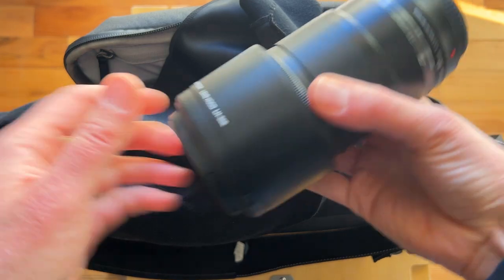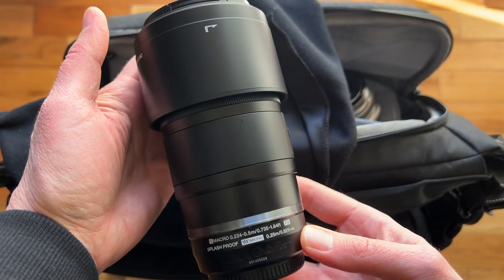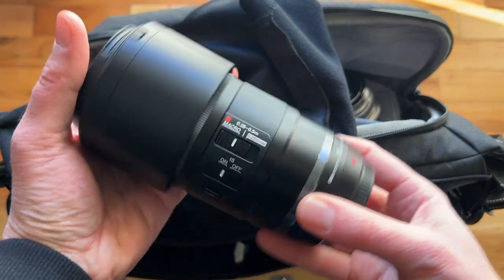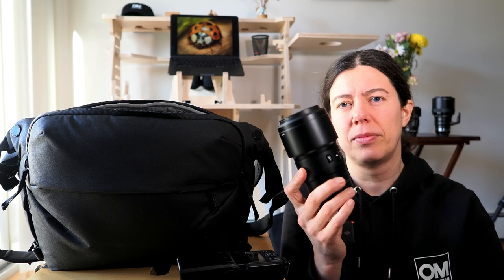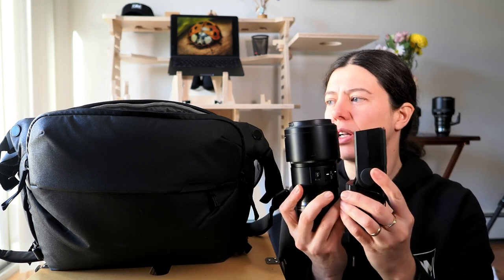The reach you're getting is absolutely incredible. So yes, this bag has transformed into quite the macro bag, I have to say. That's most of my gear right here, just for macro. So that's the lens and the flash together.